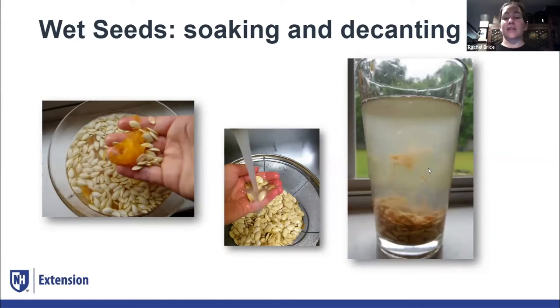And the mold is another reason why it's so important to clean your seed, because any of this pulp that remains in the seed once you've decided to dry and store it can be food for bacteria and fungi and yeast, and you want to remove that as much as possible from the seed before you dry and store.